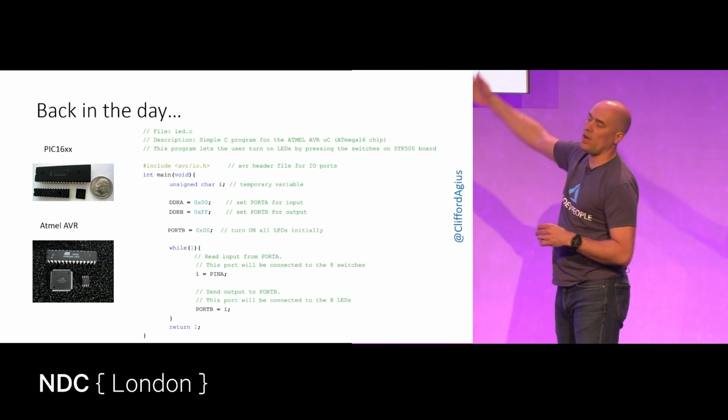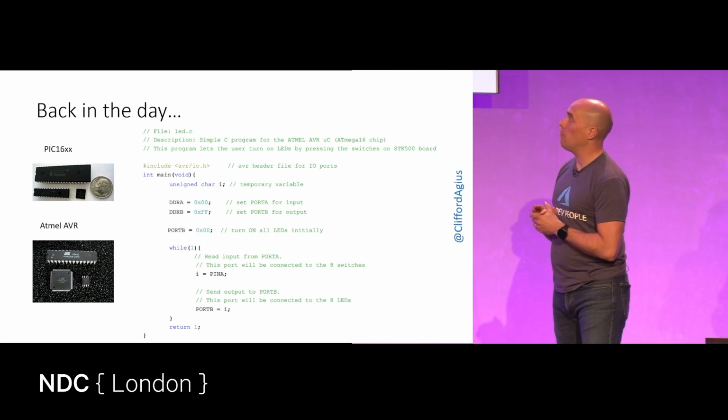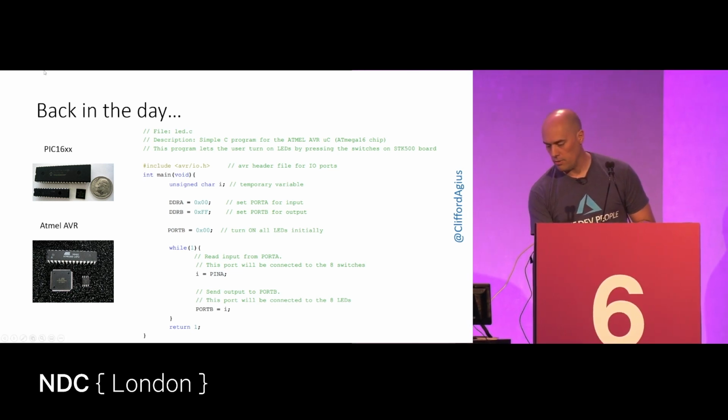But you can see here, it's all written in C. And you can see there at the top, you've got DDRA, which is Data Direction Register A, Data Direction Register B. We set one of them to, if I move my mouse over, if it's going to work.